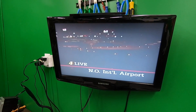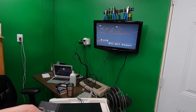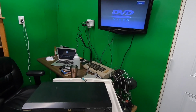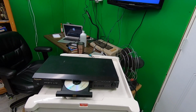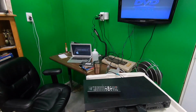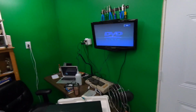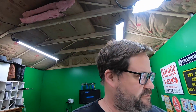I do have the remote for this unit at least. I mean, this is like a $20 to $25 unit here. So luckily it's fairly light, and it's not very deep. Well, the listing is going pretty decent today. I have one more thing I want to test.